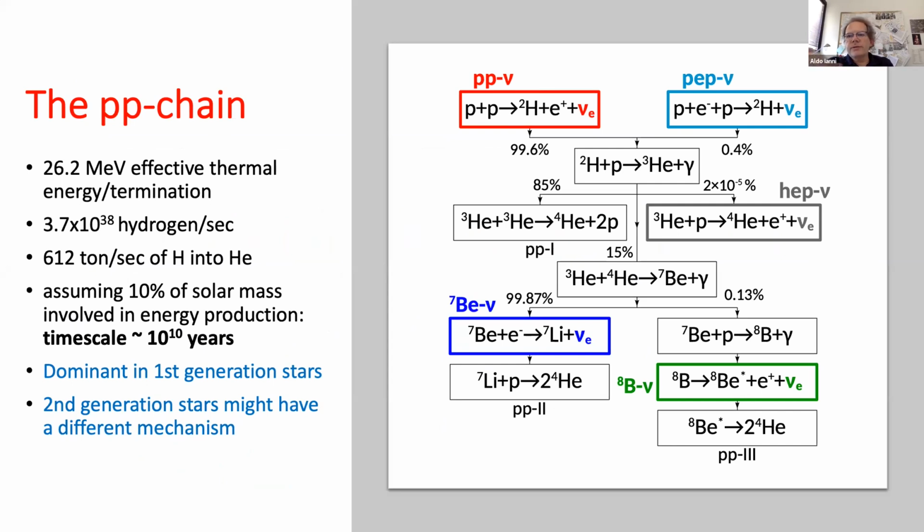The PP cycle was discussed in this meeting. I want to underline that the PP cycle is the primary mechanism, in particular in first generation stars, where you have only hydrogen, so no heavy elements already produced by second and third generation stars. But a different mechanism could be in place for second and third generation stars, where you have already some amount of heavy elements inside the core.